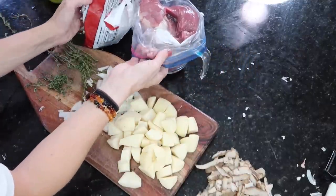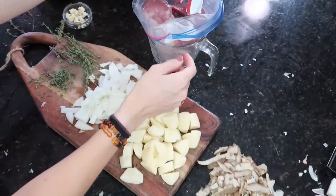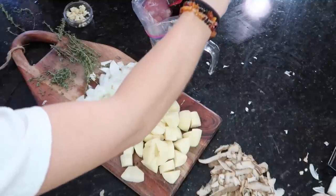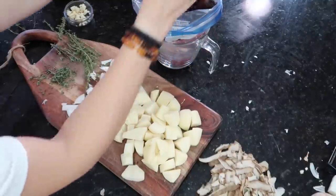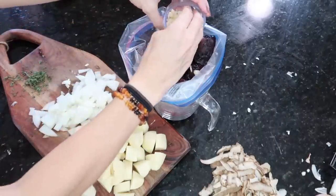I grabbed these cherries from Trader Joe's quite some time ago. You only need 8 ounces. You guys know what I say. What the heck am I gonna do with the rest of the 8? I did plan on making a dessert with those, so maybe that's what I'll do with the rest.